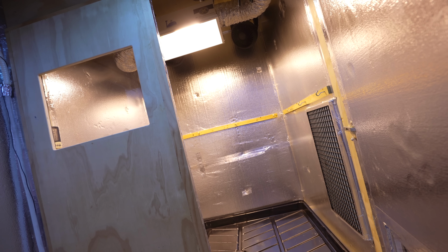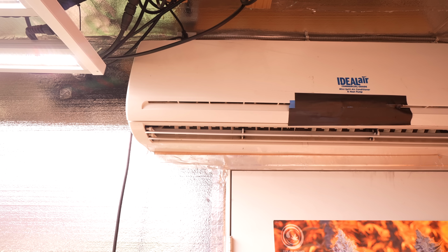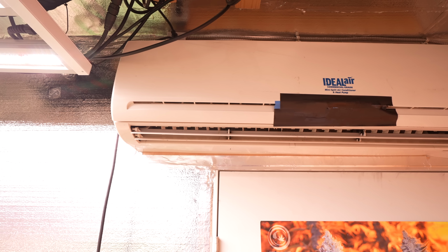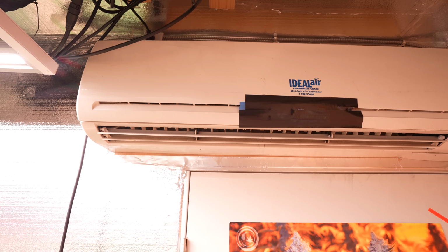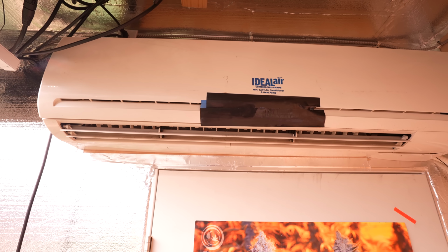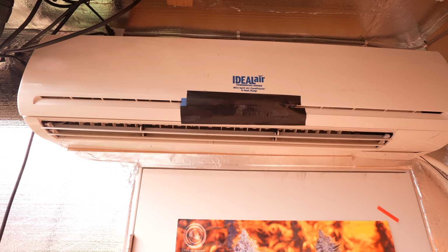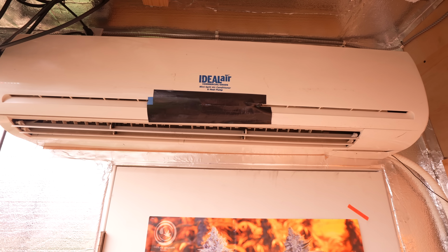This setup works just right for a 1000-watt bulb when it's all sealed up, but we still do need a little air conditioning outside, so we have a split air conditioner unit. This one is a little oversized for the room, but of course with air conditioners, it's always recommended to go a little bit bigger than what you need. And with that, I think we're gonna wrap it up right here for our chill grow room walkthrough video.